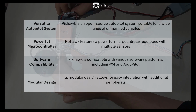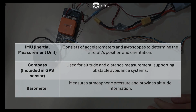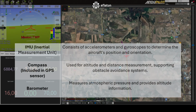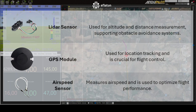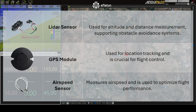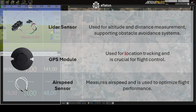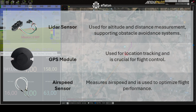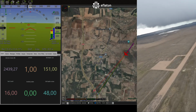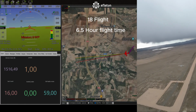The Pixhawk's internal sensors, including accelerometers, gyroscopes, compass, and barometer, track the aircraft's motion, direction, and altitude, ensuring a stable flight. GPS provides accurate location data, aiding precise navigation. LiDAR measures distances by emitting laser pulses, detecting obstacles with precision, and the airspeed sensor monitors airflow speed, optimizing flight performance and safety. These sensors, integrated into the Pixhawk, enhance navigation, obstacle avoidance, and flight control capabilities of our unmanned aerial vehicle. The Pixhawk autopilot enables the UAS to navigate predefined paths, execute maneuvers, and accomplish missions without human intervention.